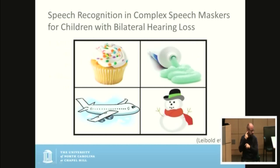So again, this is a typical setup for this experiment. We've got a picture board. There's four pictures. You might hear the word cupcake. There's either the steady state noise or the two-talker speech masker in the background, and the child is clicking on the picture of the word that they heard. Now, we're adjusting the level of the background noise up and down to find out the signal-to-noise ratio, so how loud the target speech or the word needs to be above the competing noise in order for the child to get 70% correct on this task.